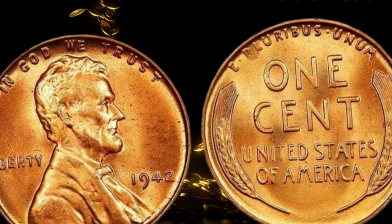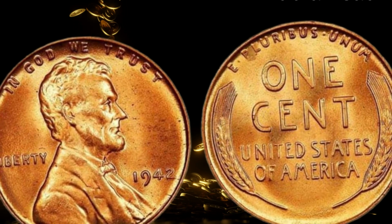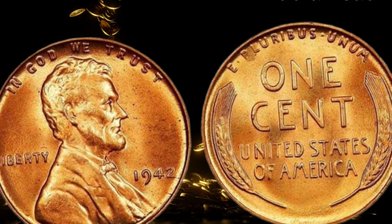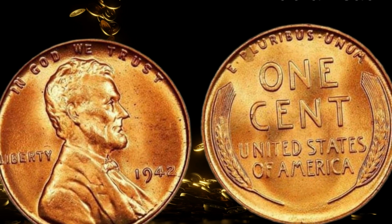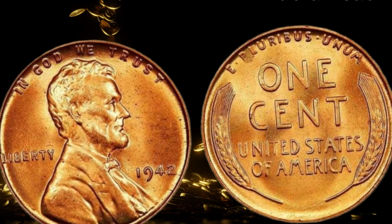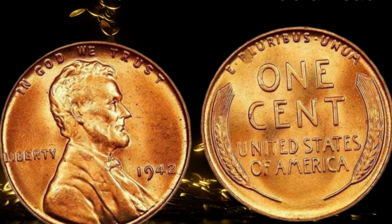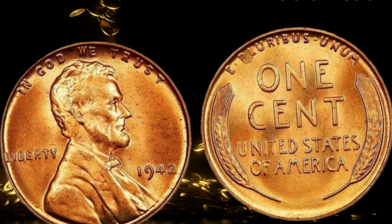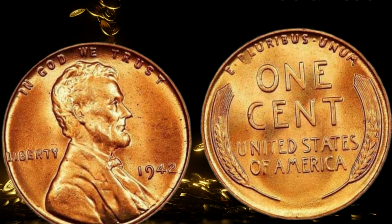Now, let's say you think you have one. What do you do next? The first step is to avoid cleaning it. I know it's tempting, but even the smallest scratch can destroy its value. Instead, store it carefully and contact a professional coin grading service. These experts can authenticate your penny and give you a certified value. And once it's verified, you could be looking at a windfall beyond your wildest dreams.